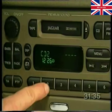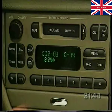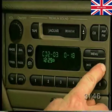Press Seek Tune once to select a track. The right side for forward, the left, reverse. Press and hold to fast forward or reverse. Press once to return to the start of a track that's been playing a few seconds.